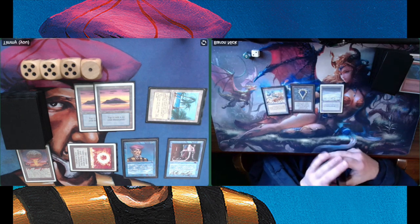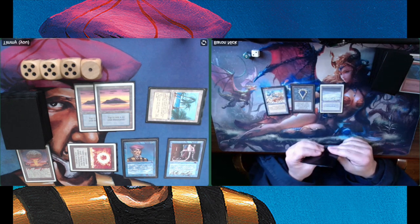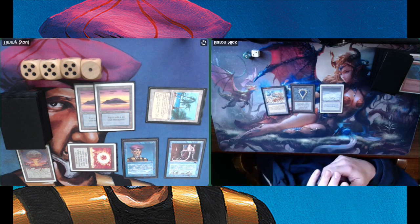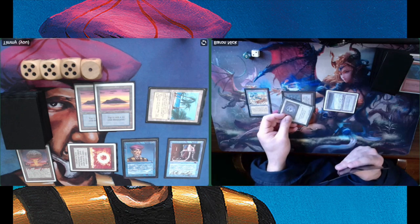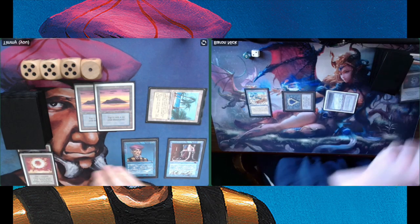So I guess we're playing with mana burn for this game. I believe we were playing Swedish, but it's been a while since we played this, so I can't remember. Anyway, taking a mana burn, there's a Disenchant on the Soul Ring.